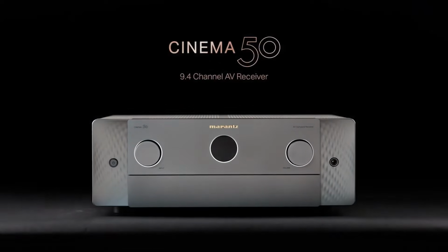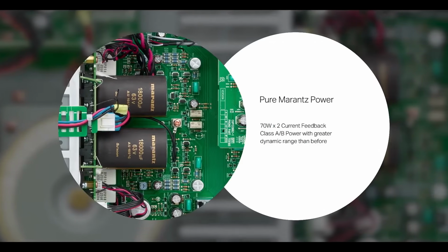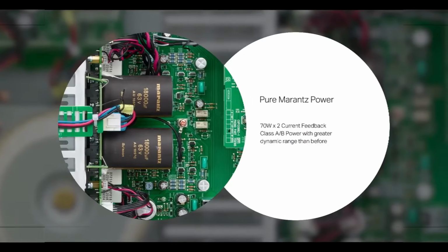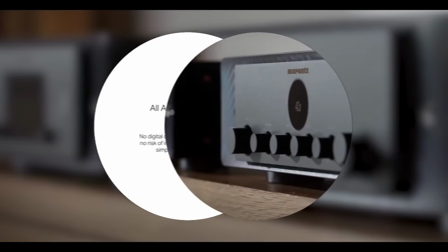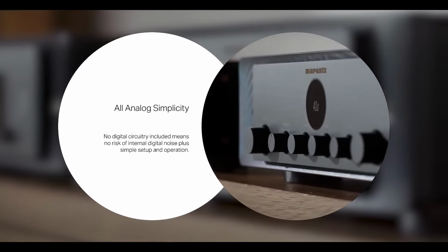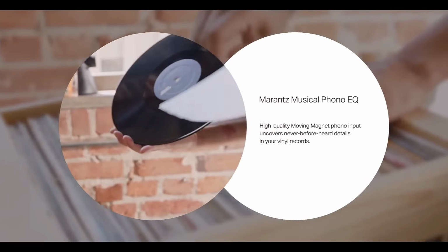But the real magic starts when you fire it up, because the Model 50 isn't about showing off numbers or drowning you in specs. It's about feel, emotion, texture, the kind of sound that makes you stop mid-song because you just noticed a detail you've never heard before, even in albums you've listened to for years.